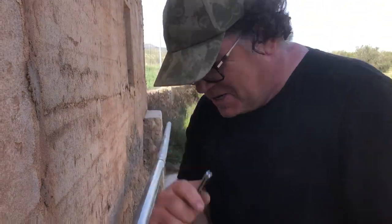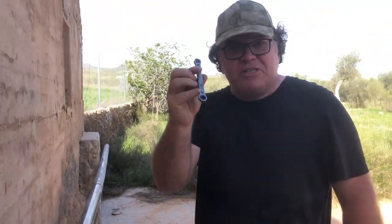Trusty Snap-on ratchet. 25 years old, still going strong.